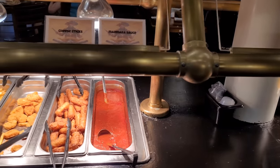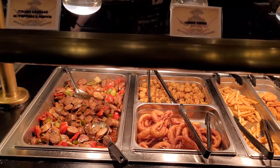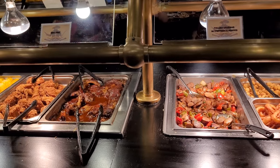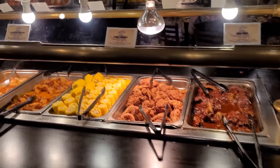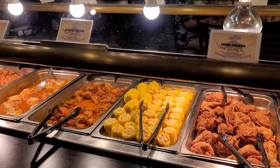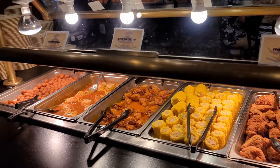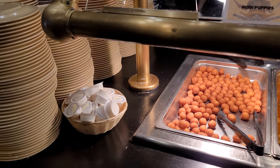And over here, we have marinara sauce, cheese sticks, chicken nuggets, french fries, onion rings, Italian sausage with peppers and onions. There's some fried okra there in the back. We have some barbecue ribs, some fried chicken over here. We've got corn on the cob. And we've got a nice selection of buffalo wings. These buffalo wings are big and juicy. There's also some stuffed shells, which looks kind of like a manicotti, an Italian dish. And on the very end, we have hush puppies. And right beside the hush puppies, you've got honey butter.